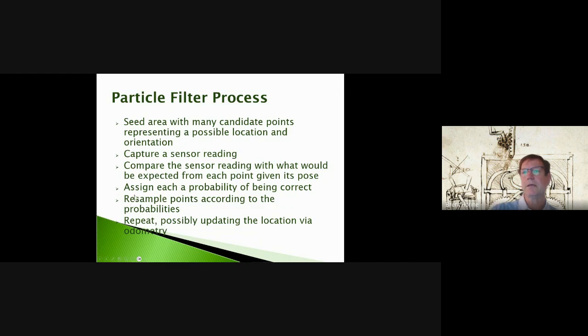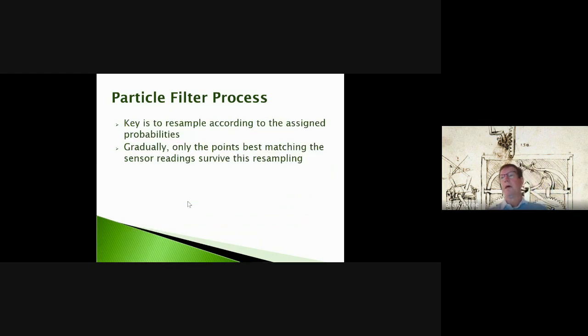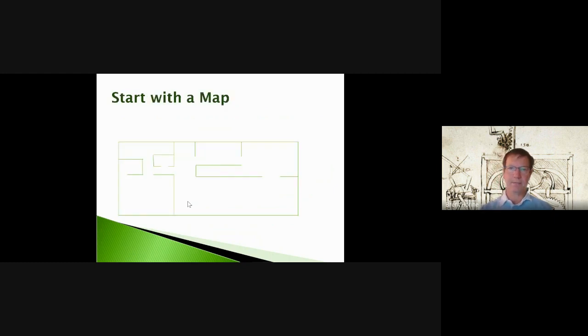And so we need to understand these probabilities, and then also this resampling of points. There's a lot to unpack there. So the key is to resample according to the assigned probabilities, and gradually only the points best matching the sensor reading survive this resampling. Okay, so we'll dig into a lot of those statements in a moment.